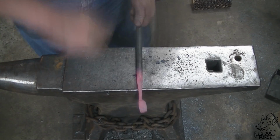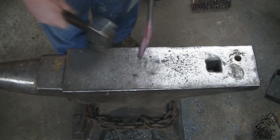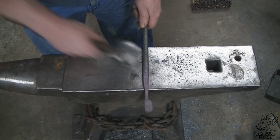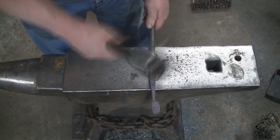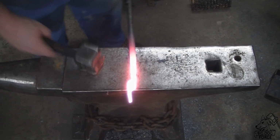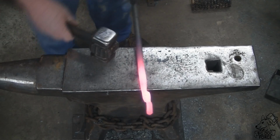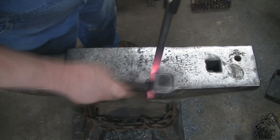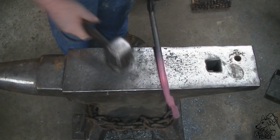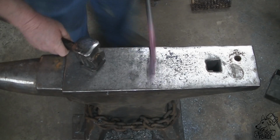And some folks use a larger hammer to do stuff like this and get the details into it. And I do, so I'm used to the size. Some folks think a hammer this size for this kind of project is a little too large, but I'm comfortable with it. And I prefer it. It moves the metal a little bit quicker, and if you have a little bit of control, you can get the details in there, that kind of thing.